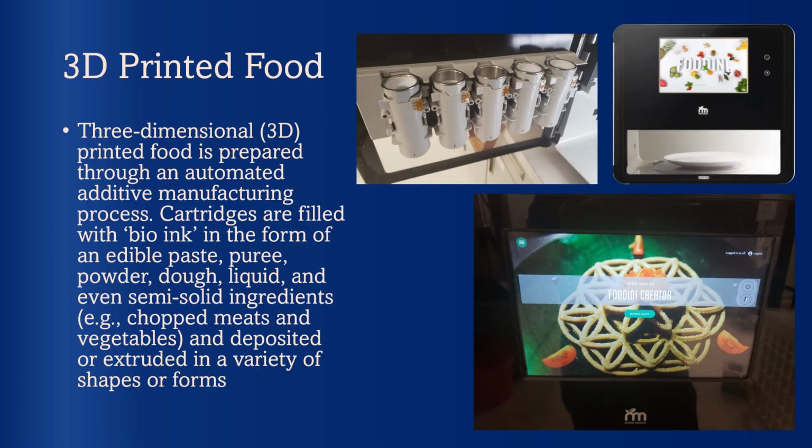My project focused on consumer perceptions of 3D printed food. One of the first things I did this summer was learn about 3D printing food and what it is. 3D food printing is also sometimes known as additive manufacturing.